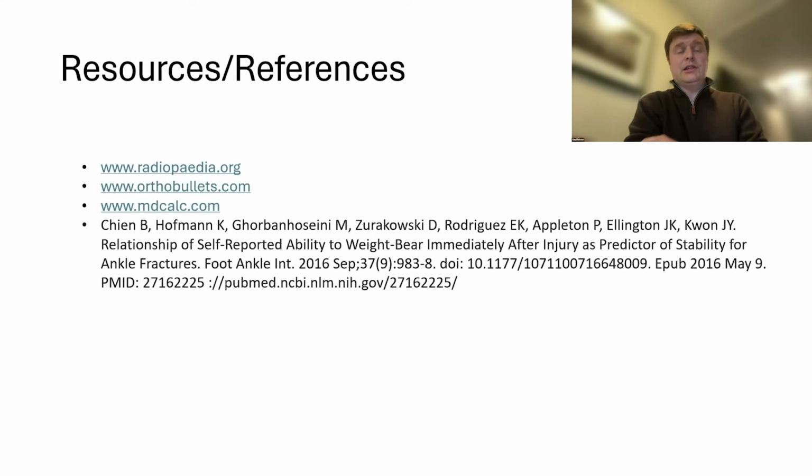That paper that I've mentioned there is interesting to me because it showed that there was an eightfold increase in an ankle fracture being unstable in patients who couldn't weight bear on that ankle immediately. So if you've got someone with a broken ankle and there was no weight bearing immediately after they did it, then that should be making you think that it could be an unstable injury, and maybe involving an orthopedic surgeon is wise, at least in the follow-up context.